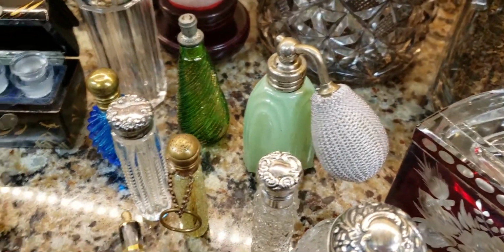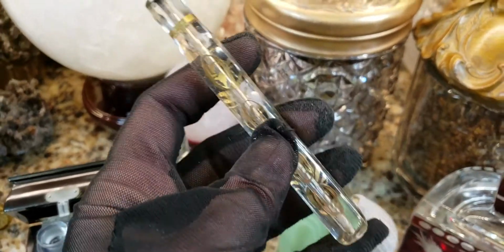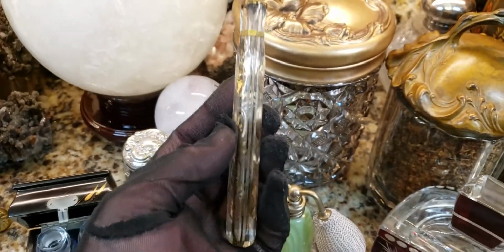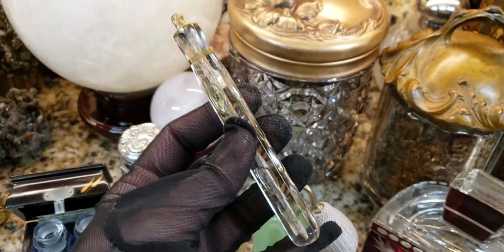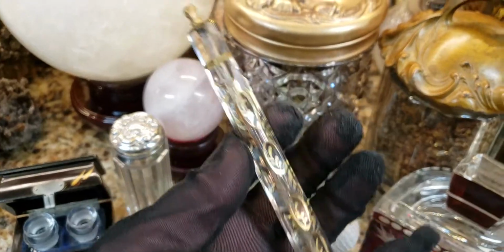This one is another favorite of mine. This is a lay down throwaway bottle. And people actually bought these. It was filled with scented oil. And they would just buy this in the store to pour into their larger bottles. And this would go into the garbage.